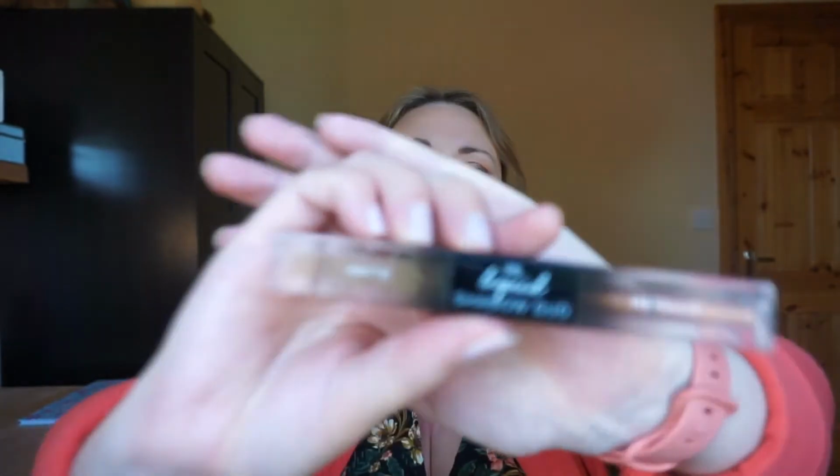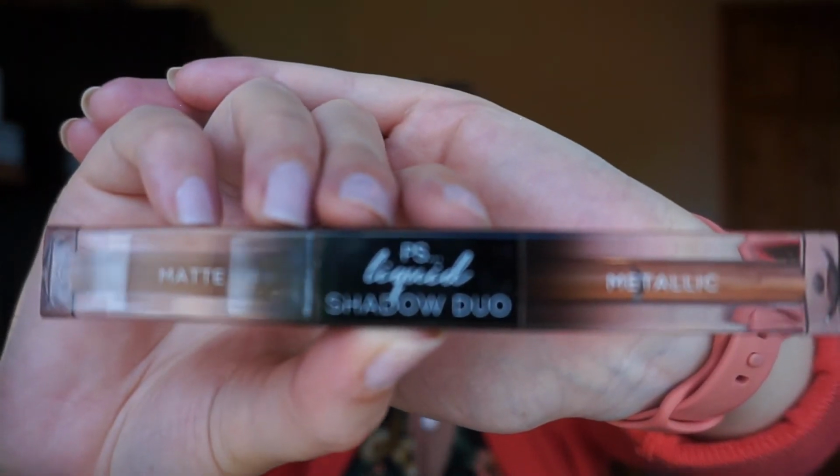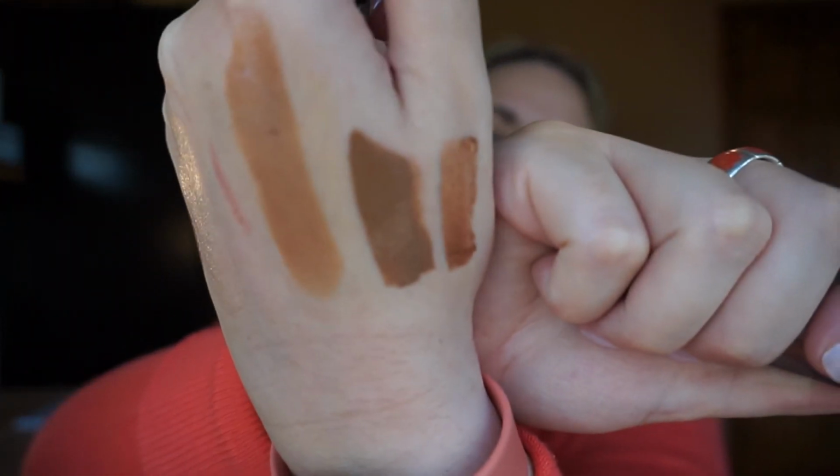Next I am bringing in this double-ended PS Liquid Shadow Duo, and there's a matte and a metallic side. So as we can see, this is obviously a dupe for the Huda Beauty ones that she does, you know, that has the two ends on it. So we have a matte side, which is quite dark, and we have a kind of a shimmer side. That's it. There we go. There, you see them? Block my face. So yeah, I'm gonna give it a go. I haven't really used it that much, I'll be honest with you.